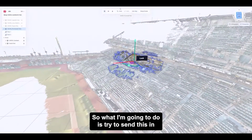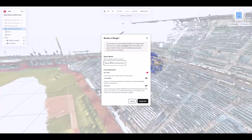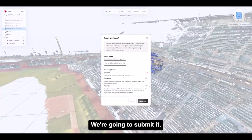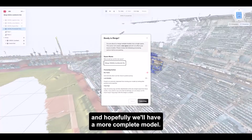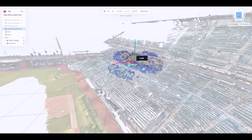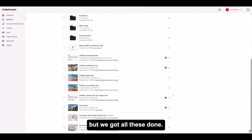So what I'm going to do is try to send this in and see if it'll merge. So we're going to call this merge 225.06.04. We're going to submit it. And hopefully we'll have a more complete model. I still have some other tours to upload. But we got all these done.